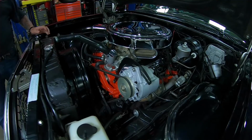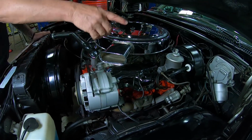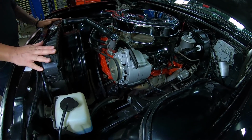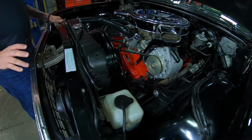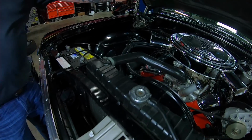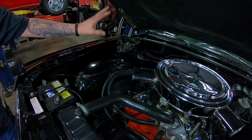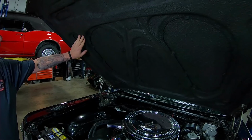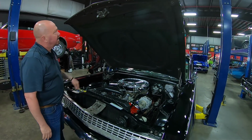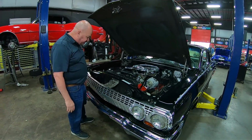It's got the big pulley here on the alternator. It does have power brakes on it, does have power steering. Radiator's in great shape here. It does have a Delco battery. Inner wheel houses are nice and clean. Firewall's nice and clean. Bottom side of the hood's got the coating on the bottom side here. Latch looks like it's been restored.